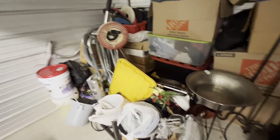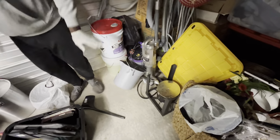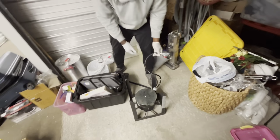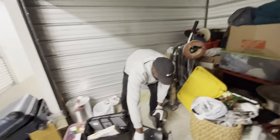Test that out, see if it works. So this is the thing that the pot goes in? Yeah, that's the burner. Oh, that's all of them. Oh, that's for the deep frying. Okay, if you're deep frying like a turkey. Yeah. Go outside with that. But yeah, it got the whole set. Oh, man. I got to keep that. I have to keep it.